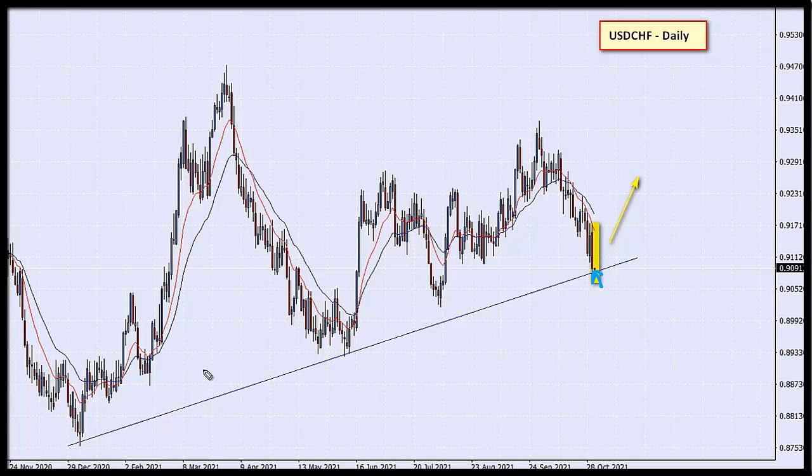So at the moment, this little candle, I know I've had to zoom out a little bit because I'm catching a lot of data here, but that little candle there that I'm showing you, that's this morning's candle, so we need to wait for that one to complete. If it finishes as an inside candle, that would be our signal, and we could become buyers on this particular pair tomorrow. So add this one to your watch list and let's see what happens from that. US Swiss is our chart of the day this morning.